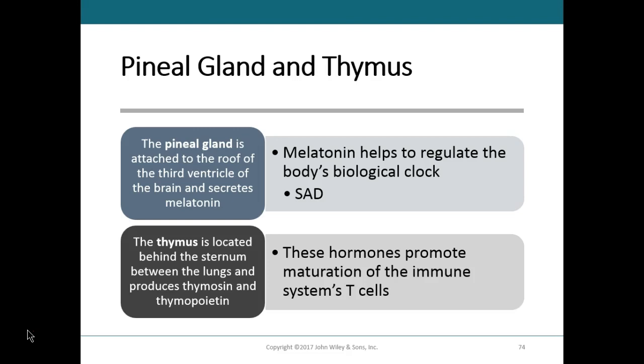This is a type of depression that affects some people during the winter months when days are short and nights are much longer. It's thought to be in part due to an overproduction of melatonin. This also is more likely to affect people that work at night and have to try to sleep during the day. So they're producing more melatonin when they shouldn't be, right? And their melatonin and serotonin levels are sort of out of whack.